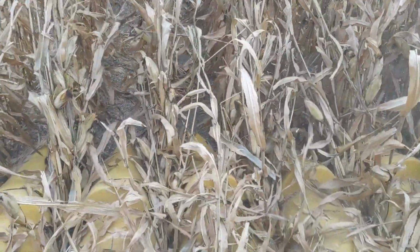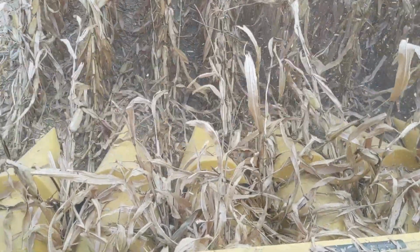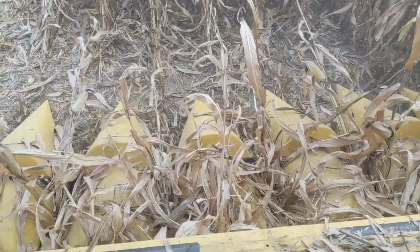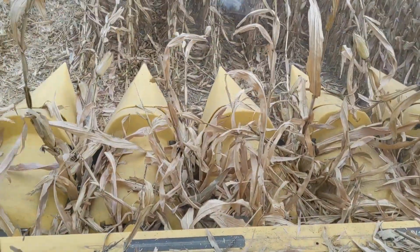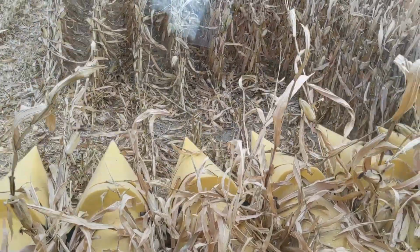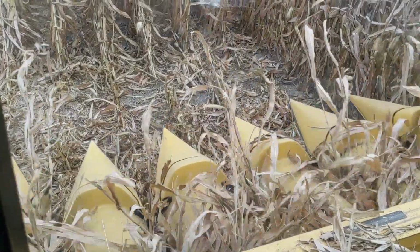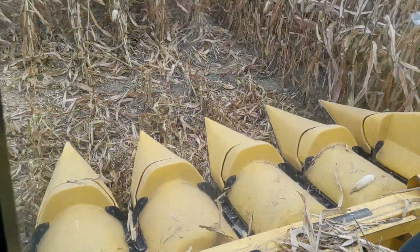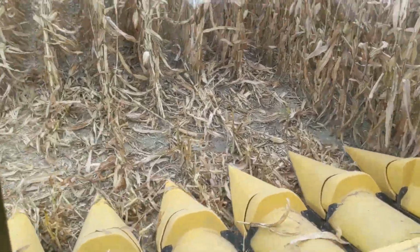Oh, it says we hit it. We were bringing in so much corn, it says we had a stone come in, but that ain't what happened. Now we're going to lose all that corn there. The ears hit the stone door, and so now we got to restart after we reset it. We tripped the stone door.